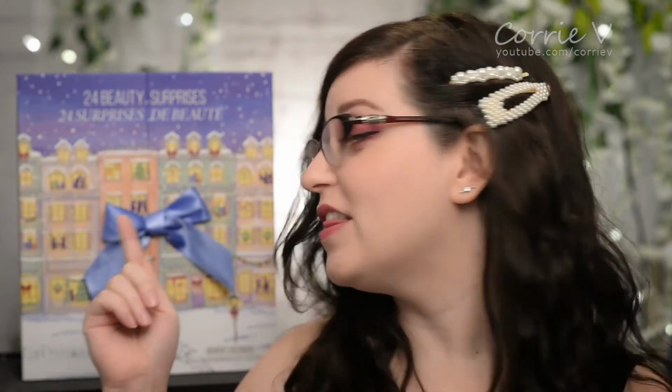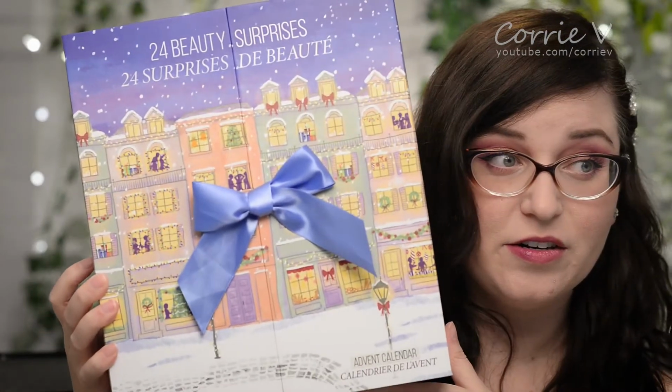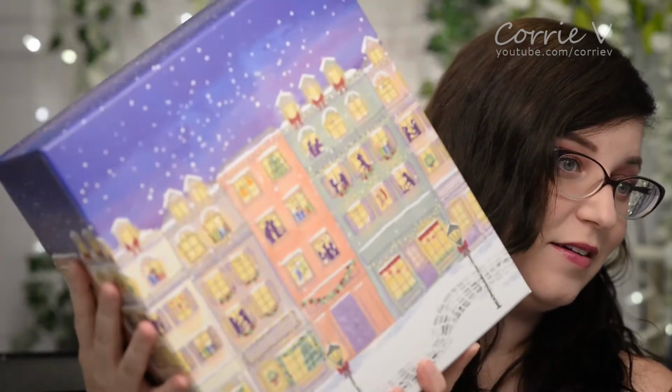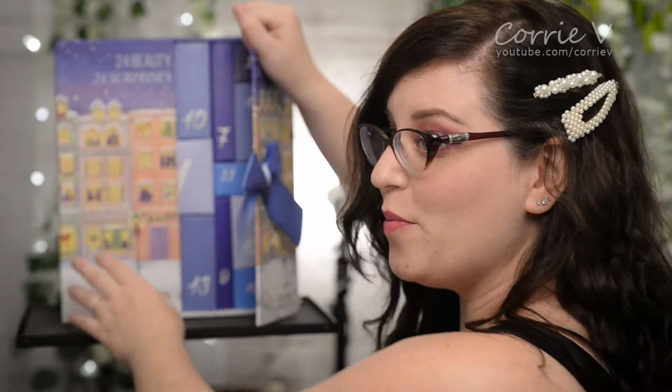My name is Corrie V and today we are going to be opening up an advent calendar to see what it's like. I have the Beauty Boutique advent calendar from Shoppers Drug Mart. So this is a giant advent calendar. It says 24 beauty surprises and it's just got this pretty nice packaging, honestly. It's kind of heavy. And it's got this beautiful bow on the front. The calendar retails for 95 Canadian dollars and they say you're gonna get $300 worth of value. So we will see. All right, so let's go ahead and open this thing up.